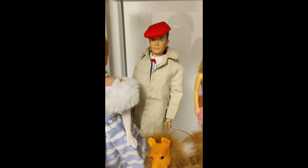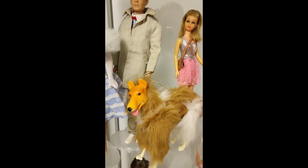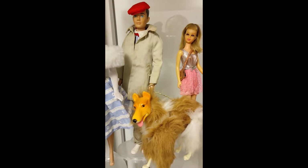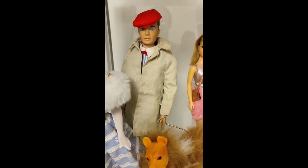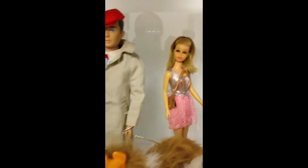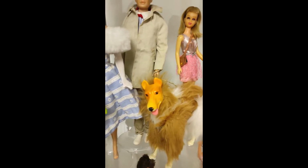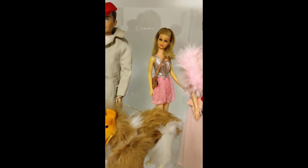Never mind. So here is Ken from the 60s paired with a dog from the 80s until I find a Barbie dog that was made in the 60s. Ken is wearing the Rally Day outfit with, I believe, a clone shirt and clone trousers, but the hat and jacket are original.